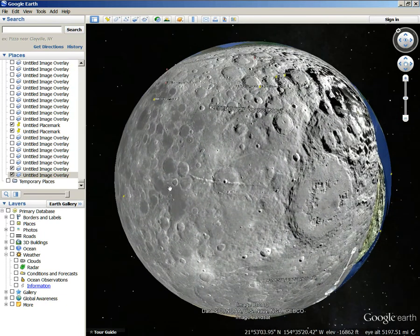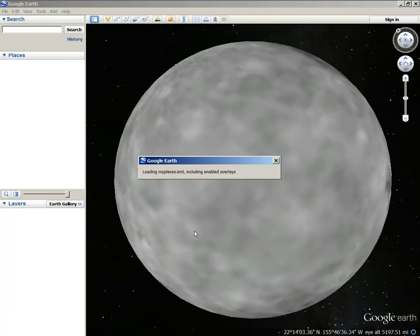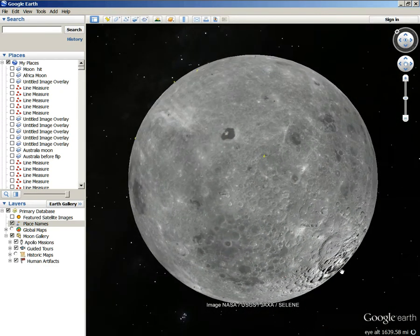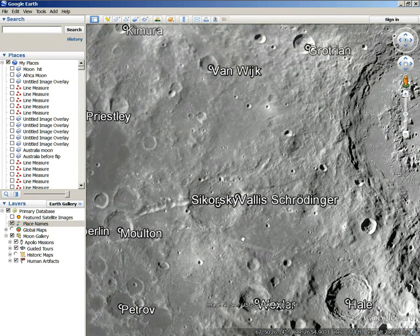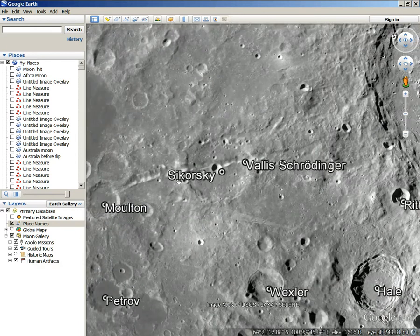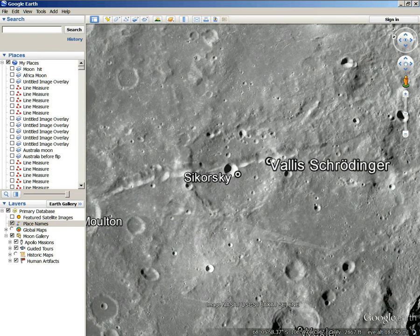Well, this is too big. I got it too big. We should get a better picture of that on the internet. That's what we should do. Go find out what the name of that crater is, and then find a better picture of it. Let's see. Find out what that crater is called. Let's see. Place names. Is it here? Sikorsky. So that's Vallis Schrodinger. Okay, this is Schrodinger here. That's Schrodinger. See that? So that's okay. But this is Sikorsky. All the Russian names on the backside of the moon. A lot of Russian names. Okay, so they found them all first, I guess.